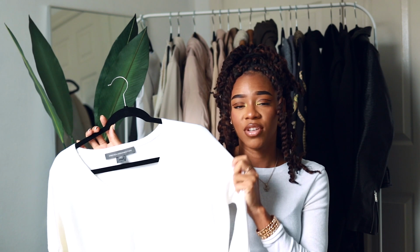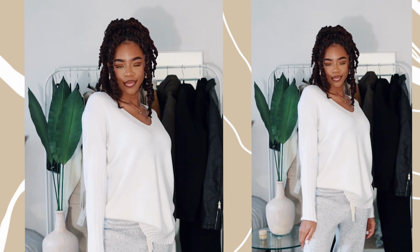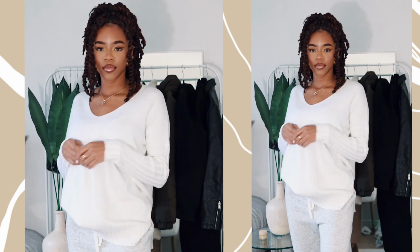You know how sometimes you have a sweater and it's hella thick and then you wear a jacket with it and you just feel smushed? This sweater doesn't do that. It's the perfect amount of thickness, and I love that the sleeves are this ribbed material, and then the center of the sweater is just nice and smooth. It kind of adds a little bit of dimension, and also the bottom of the sweater is ribbed as well, and it has some little slits on the side.